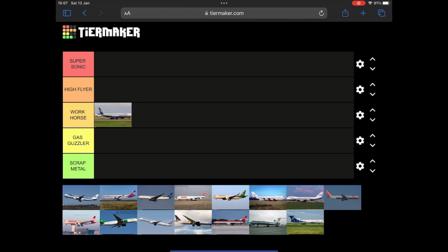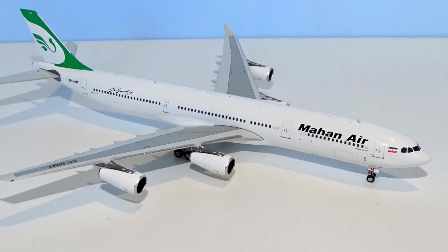And now we move into an area where Phoenix has really got the upper hand for the time being, until NG decide to start releasing A340s, and who knows what they'll make when they do. I'm just not sure about NG anymore in terms of what they actually will put out on the molds.